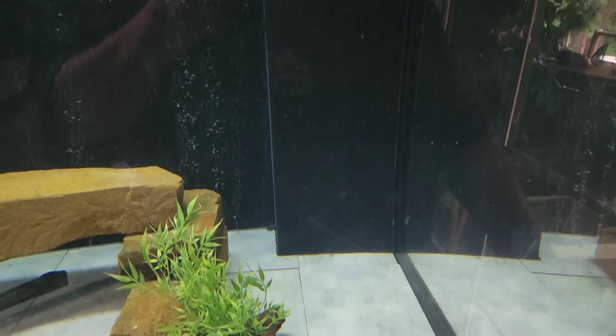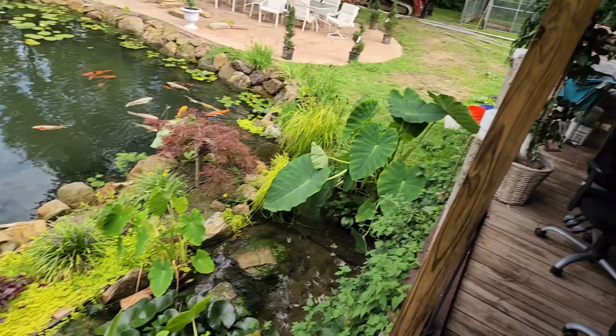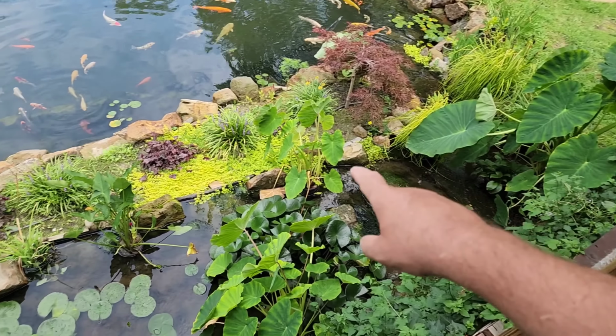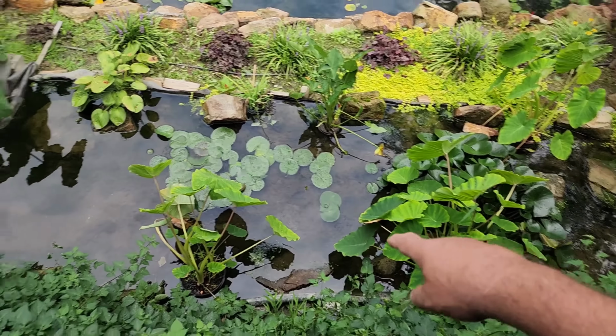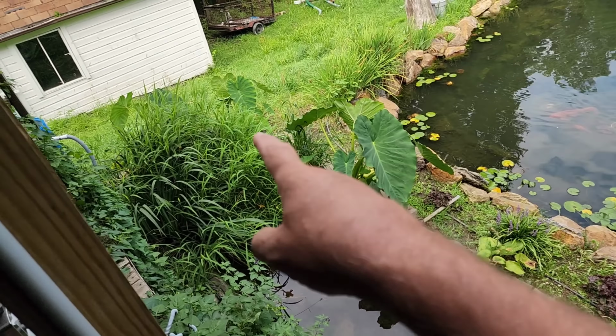Now let's take a look back out here at the pond. Look at all this growth from them elephant ears. And remember, that was the one main plant. We had six baby plants from it. This one. That one and that one, and they're all growing great. So you guys remember, that's the 8 foot deep filter there. And then this here is the bog filter. It just sits here and water runs through and the plants eat the nitrates, goes back in.